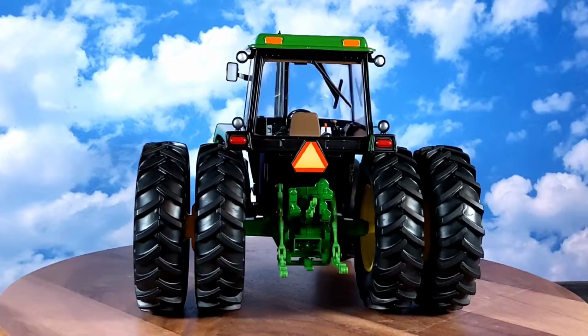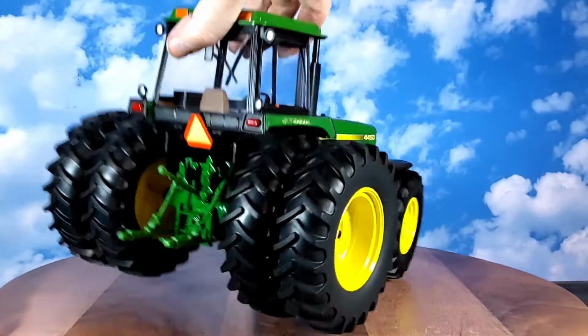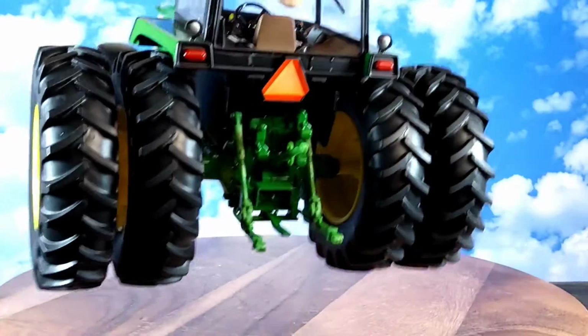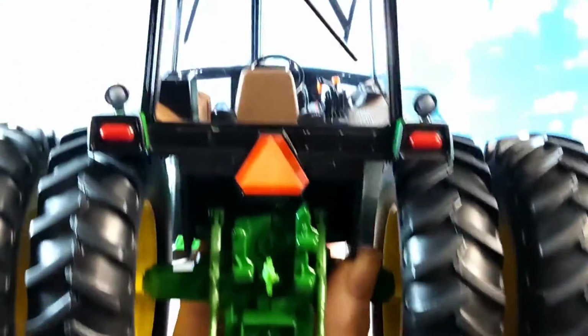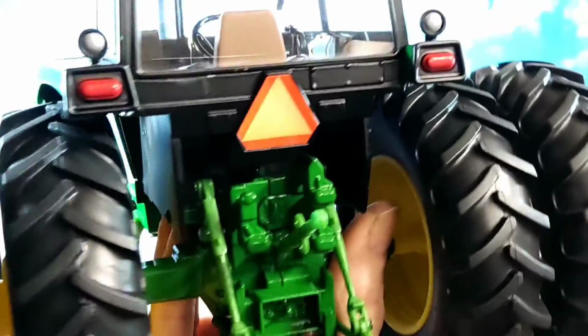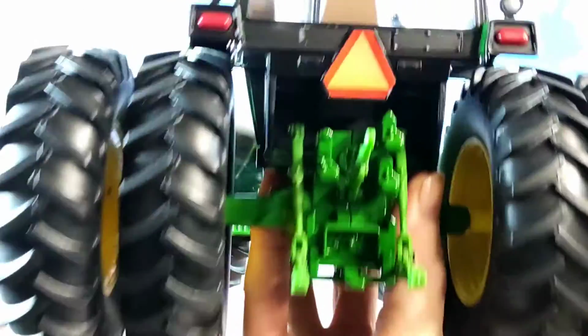Classic looking John Deere right here, folks. Some things on this kind of boggle my mind, because this thing was not cheap. If anybody got this, I paid like $179, I think, off of Outback for it. It wasn't cheap. I don't know what it was when it got pre-ordered or whatever, but I'm going to kind of rant a little bit when I get to the part that I think is, come on, you know.